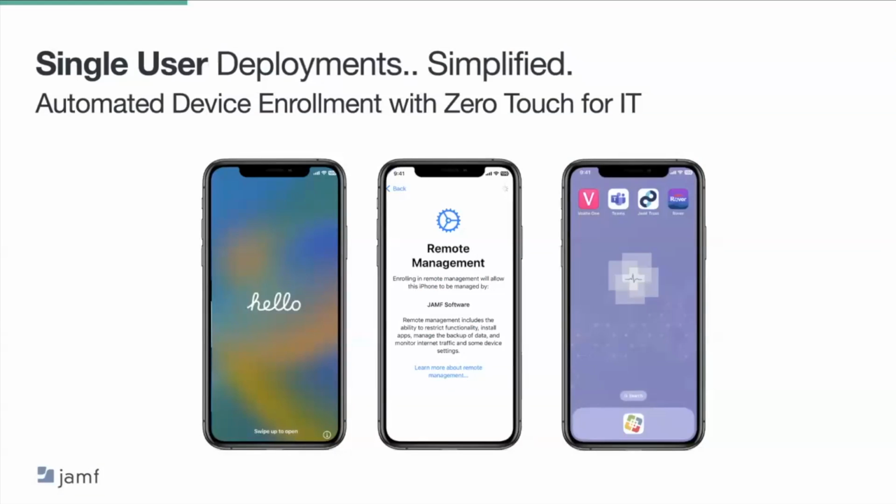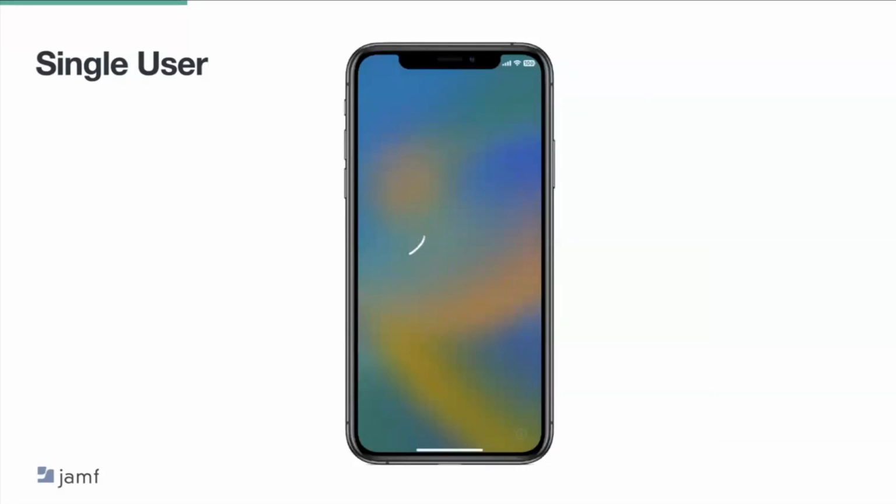So with Jamf's integration with Apple's native deployment services, automated enrollment is a breeze for users and IT. Admins can predefine experiences for devices before they're even powered on, and even allow users to have the full unboxing experience. Once powered on, the device will be managed and secured automatically.